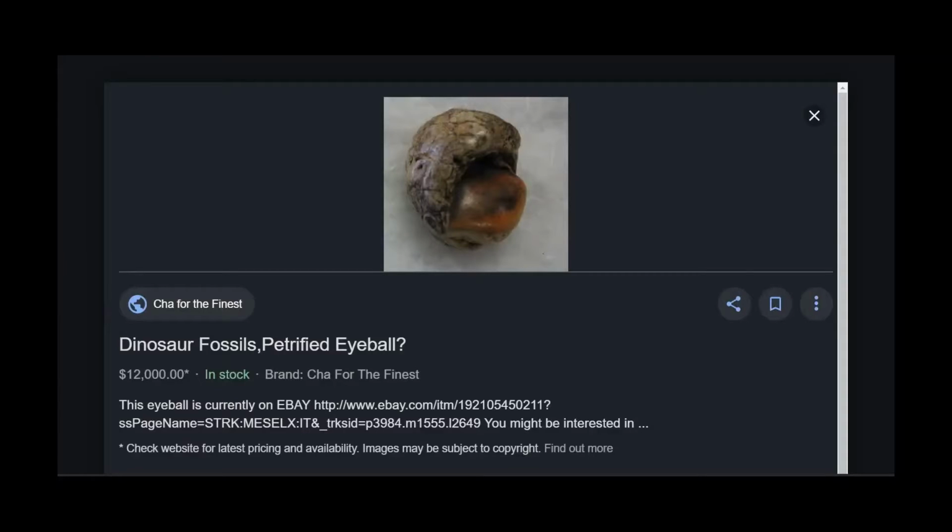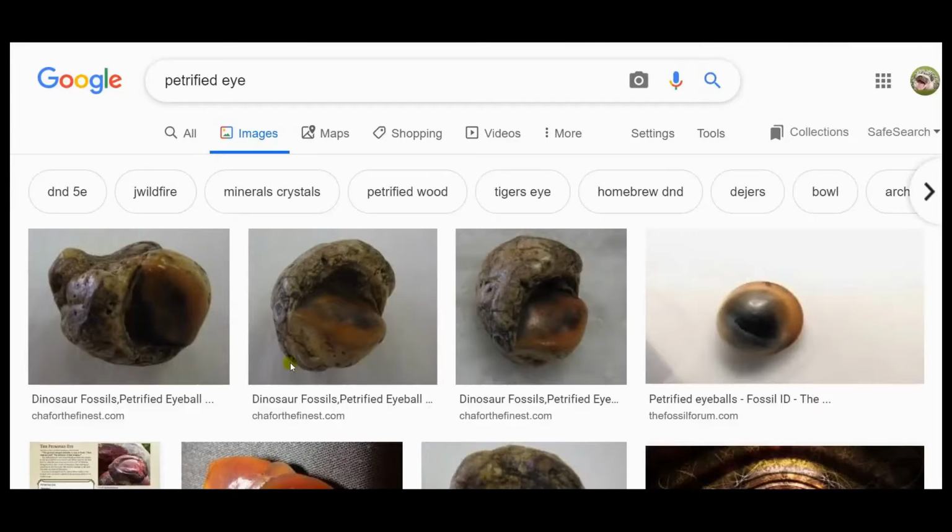Just for fun, I went online and looked to see if I could find any examples of petrified eyes. And ironically, this came up. It's supposedly the petrified eye of a dinosaur, and you could buy it for $12,000 if you wanted to. But if you take a look at the look and the shape here, you can see that this would have been the inside portion of the eye that's just kind of oozed out.